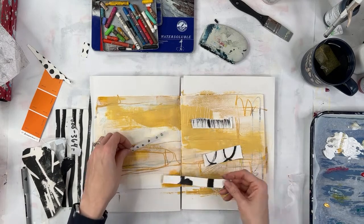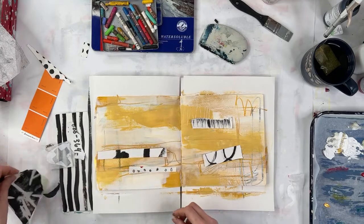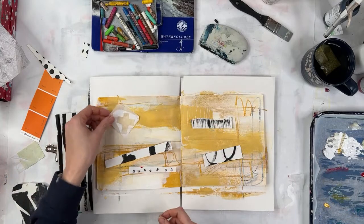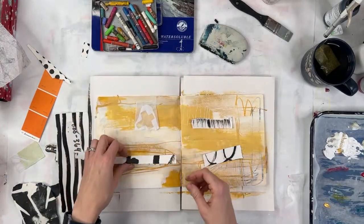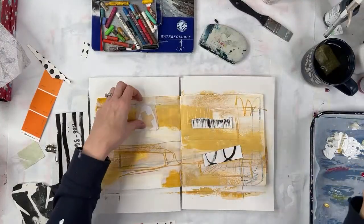Alright, so maybe I can do some more of these subtler. Is it subtle if it's black and white? I don't think so, but you know, not quite as bold with these little small brush strokes, but this I like, so let me put this on first.